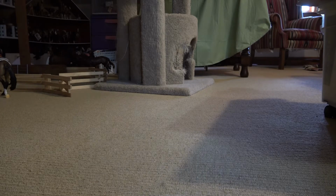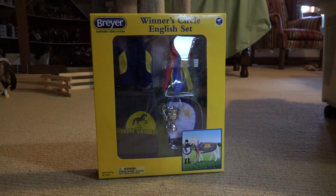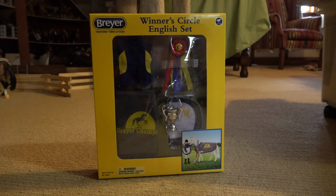The first few things I have are not Briar horses, they're tack sets, and I actually have every single one of them, which I do plan to keep because, come on, it's extra tack. Well, kind of. I got the Winner's Circle English set. I'm pretty happy. I mean, I already have it, but I kind of gave my Christmas list in late this year, so I'm giving my mom slack, and I love my mom.